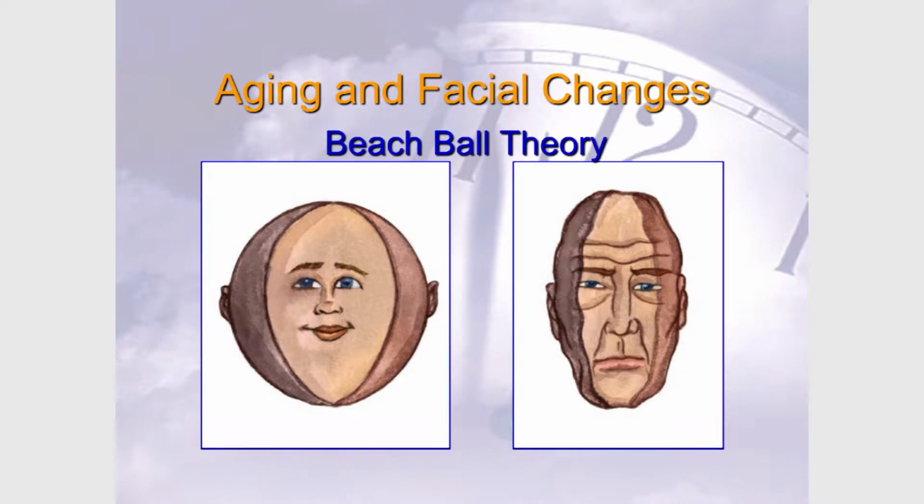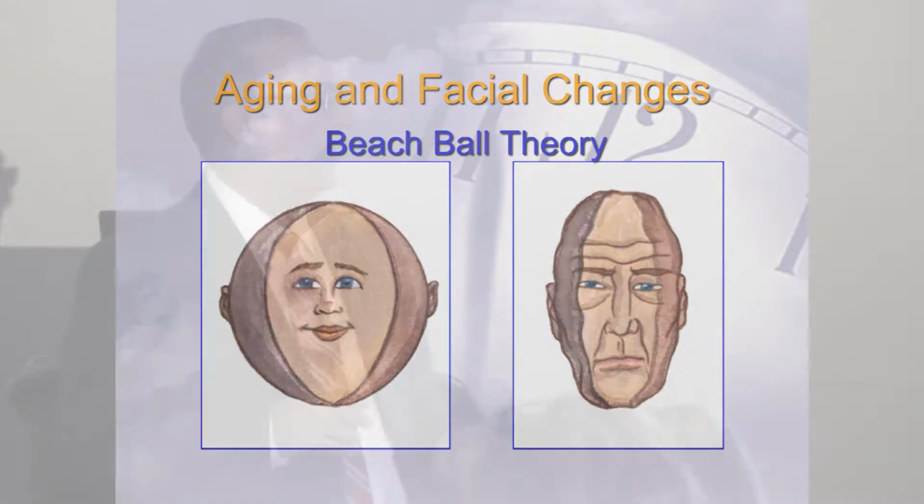And the fancy name we've given to that is the beach ball theory of aging. Because when you're young, you're a fully inflated beach ball. And unfortunately, some of that air slowly seeps out from about the time, unfortunately, 35 is the cutoff. That's when we start to see less collagen being made than is being destroyed when we live our lives. So the beach ball theory and volume is really a central focus in anti-aging now, and how we control and how we reverse aging as well.